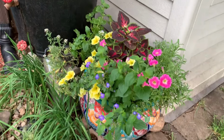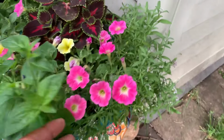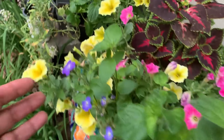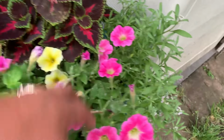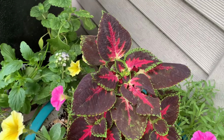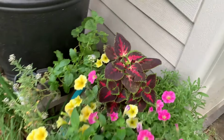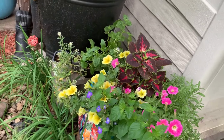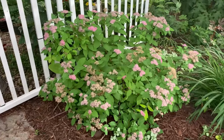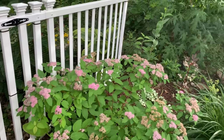And look at this container here, you guys. So pretty. Alyssums, petunias, Malvaria that started from seeds. These are the white petunias. And coleus. This is the red cone. What else is blooming here? Okay, so the spirea is actually done blooming, kind of. I need to deadhead, you guys.